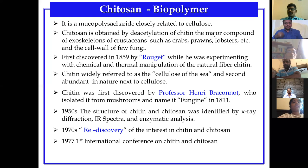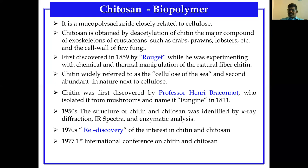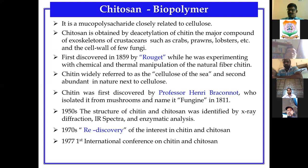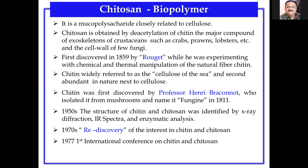In the 1950s, there were a lot of developments in the field of chitosan, where the crystal structure of chitosan was identified by X-ray diffraction and IR spectra, as well as enzymatic hydrolysis. In the 1970s, there was a rediscovery, a renewed interest in chitin and chitosan. Since then, for more than five decades, a lot of research has been done on the development of chitosan and its derivatives.